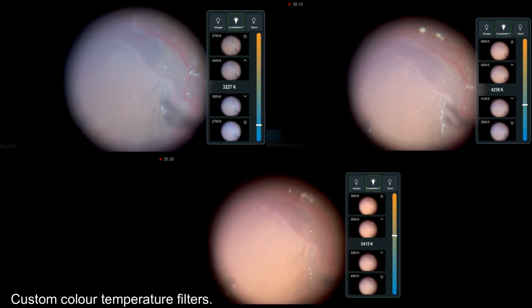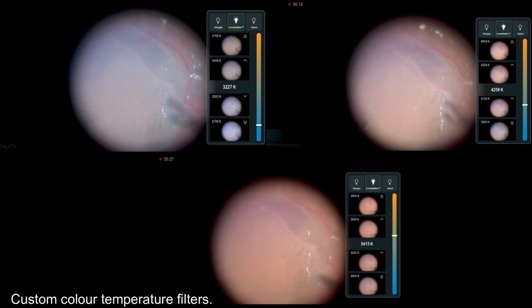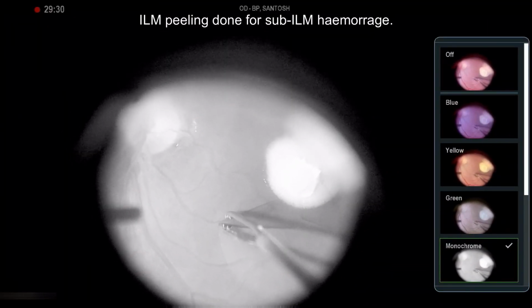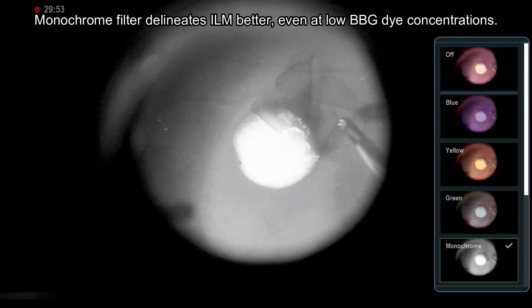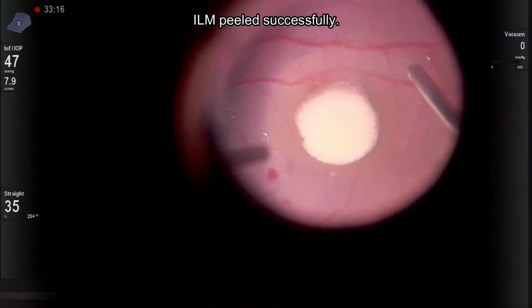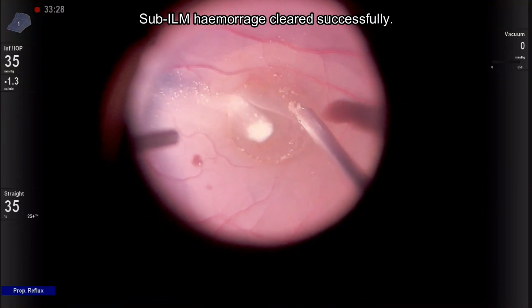You can customize the color temperatures also, from hot colors to cool colors, for the best visualization. This is another case with a sub-ILM hemorrhage, and now when we shift to the monochrome, we can see the edges of the ILM very well delineated so that the peeling process becomes easier. And now flushing out the sub-ILM altered hemorrhage.